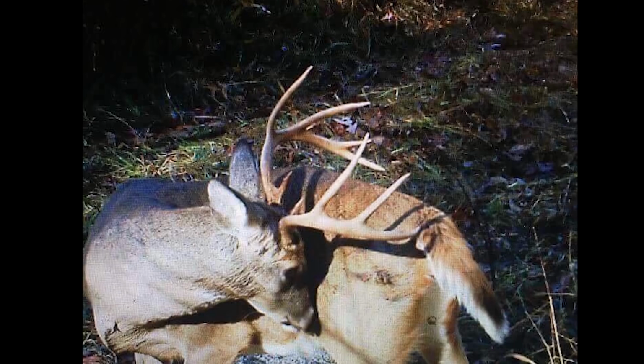Today we're going to be bringing you along on a hunt that I had this year for a big buck I was able to harvest called Marky 10. The story of Marky 10 started 4 years ago when me and my neighbor were trying to work together to produce some quality deer. This buck showed up on one of his trail cameras throughout the year.